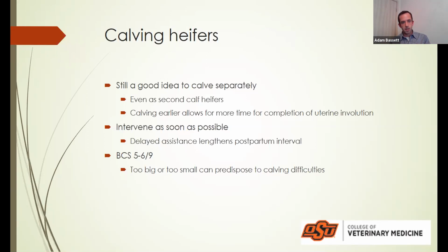And again, body condition score is so important here as well. You want to have heifers, and mature cows too, that are about a body condition score of 5 to 6 out of 9. This will help improve the chances of having a successful calving with minimal or no assistance, and that's really important.